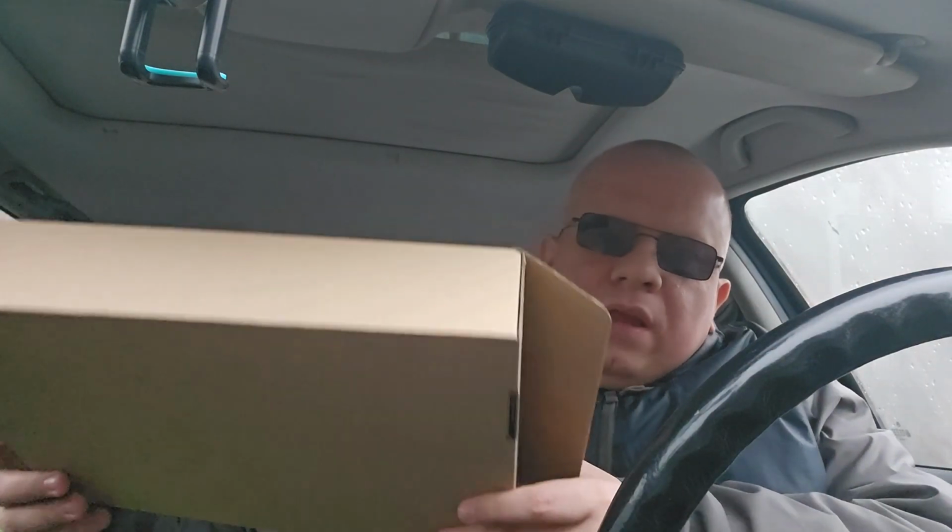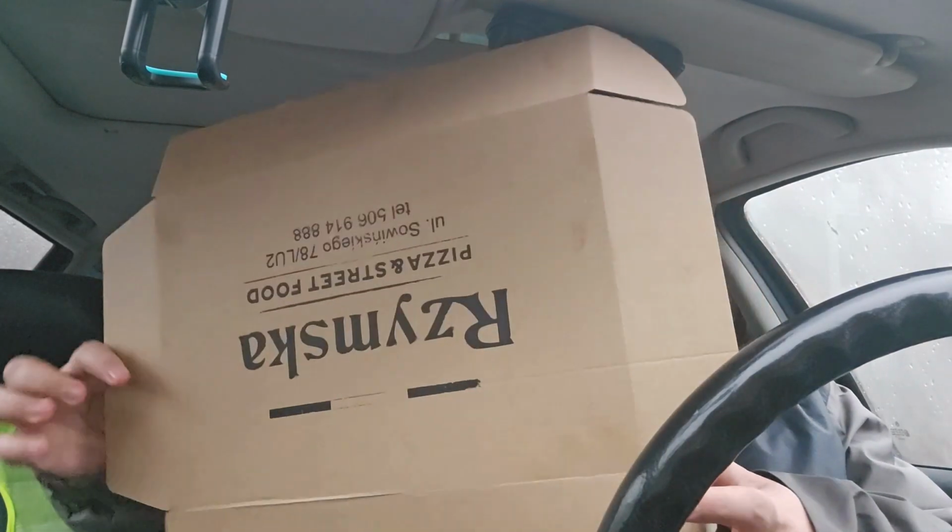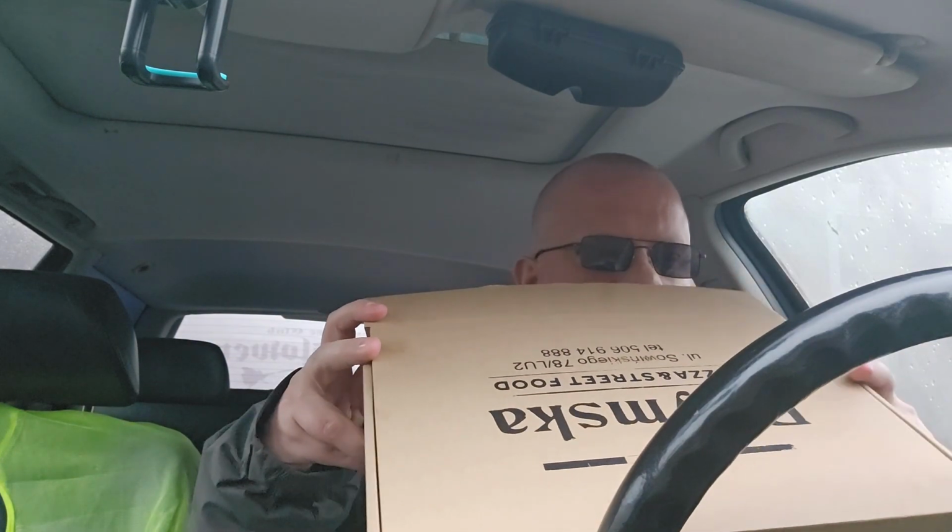But it's really great, and you have this in a nice cardboard box, so you can take it to a stool or you can eat outside. So it's pretty great. This type of box idea is very nice, much better than the classic cardboard pizza box.